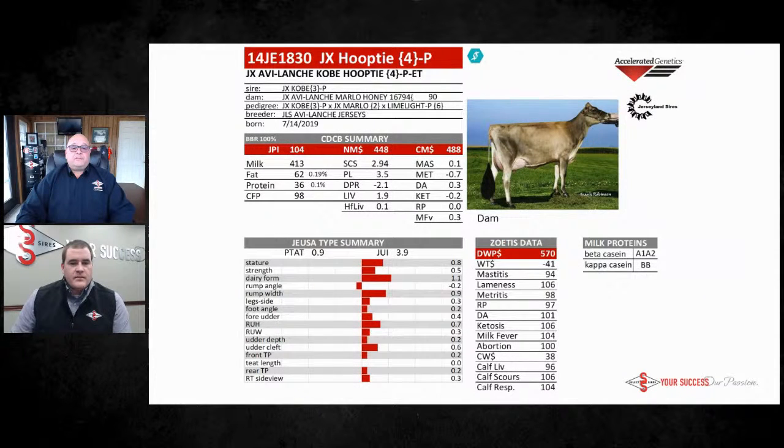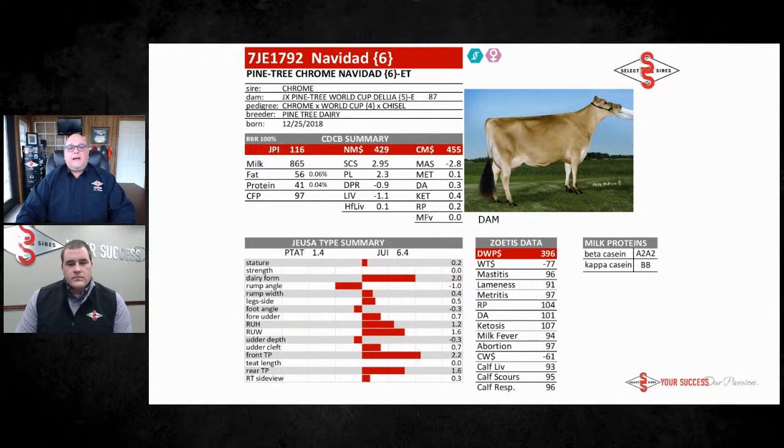A young polled bull that just became available this fall, Hoopty from our AG product line. He's a Kobe out of the Marlowe Honey. She's excellent now, just went excellent the end of November. A bull that's 98 CFP, polled, 0.19 for fat percent, 0.1 for protein percent. A bull that's 570 DWP, does a lot of things right. He's available in the G-Force.